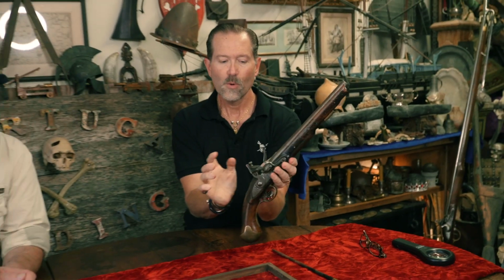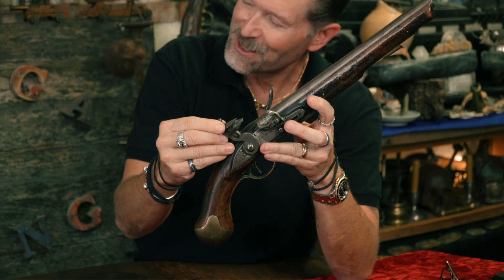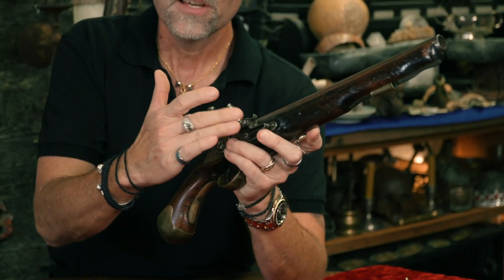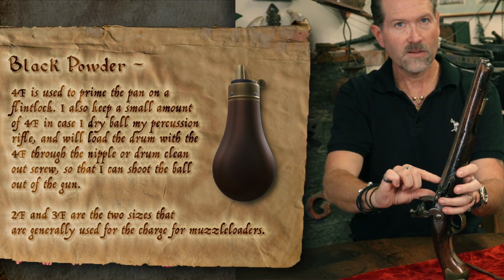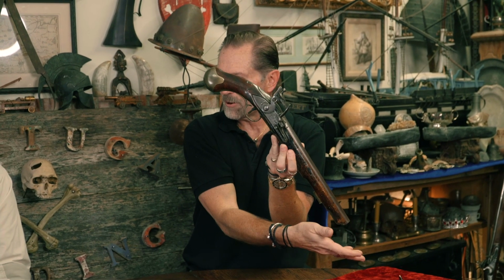Anyway, so how do we load one of these things? So here is the wood ramrod. You would put the firing mechanism in its half cock stage. You close the frizzen down on the pan. This is protecting the inside chamber of the barrel. You would load your black powder in first, pre-measured, probably about 60 grains of 3F. That's the granule size. Then you put in your projectile. Then a wad of, say, newspaper, what have you, to keep the ball in place so that when you put the pistol down, it doesn't fall out.